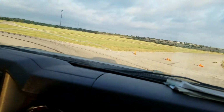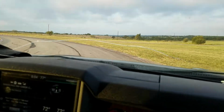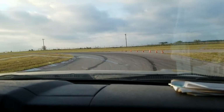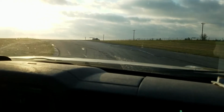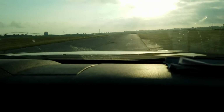Now, there's two ways to do this. I'll show you this one way. You can square off the corner here, and start your shot at that apex. See, that was even a little early because I'm still cranking the wheel there.